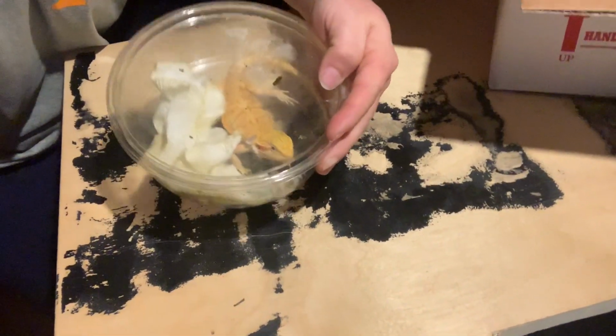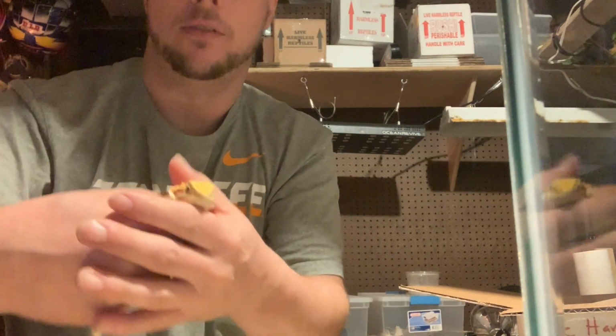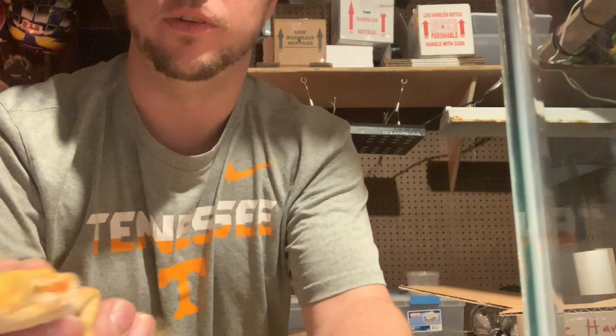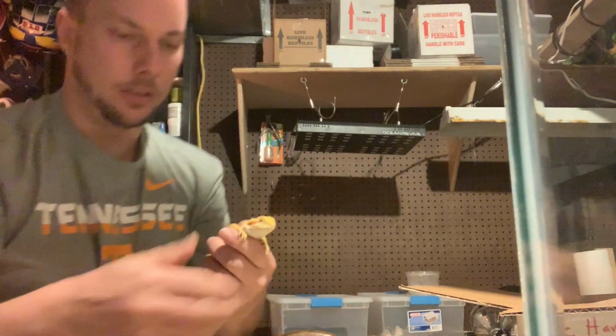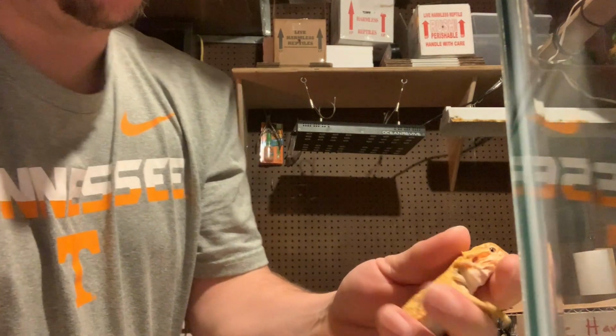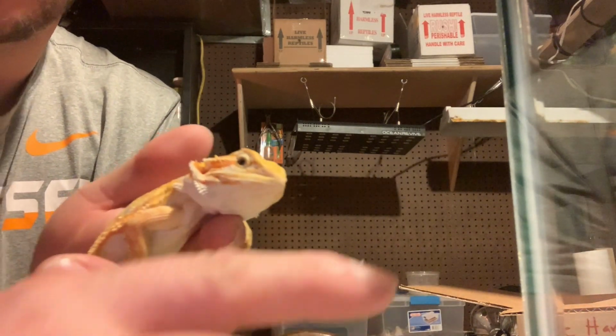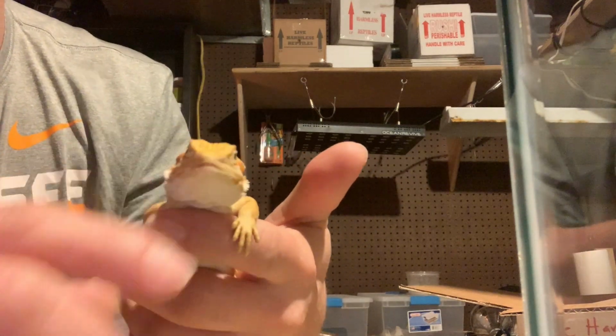This thing might jump out of here. It's used the bathroom in here just a little bit, but this one's going to be super pretty. They say these super citrus dragons just get prettier after each shed. Whoa, there it goes. Oh yeah, that's a beautiful one too. Come on, little girl. Let's see if we can show her. Check that out right there.